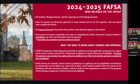The parent of record is the parent that provides more financial support to the student. So this is another change. In previous years, as I indicated previously, the parent where the student resided was the parent of record. Now for 24-25, the parent of record is the parent that provides more financial support to the student.